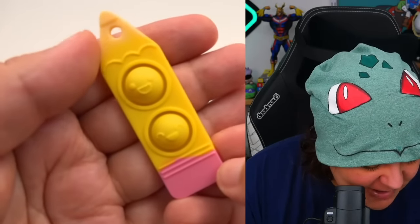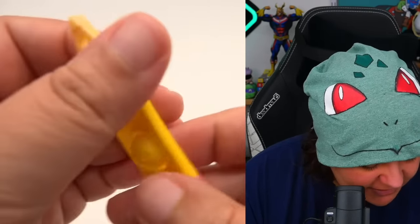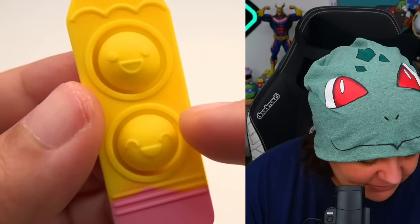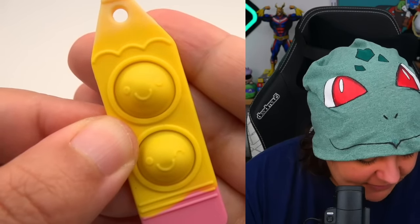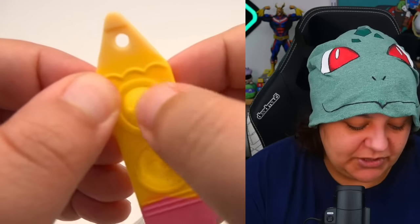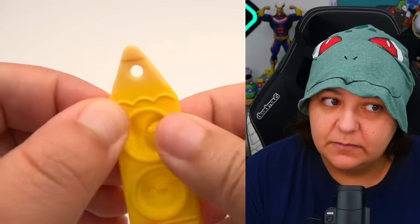That is cute. We have a pencil and it has 2 characters. That's cute. So here we have a happy face with open mouth and again, happy face with closed eyes, but open mouth. And the other side is closed mouth, happy faces. So let's hear that pop. Nice. Again, let's push them in. And the other side, push in.